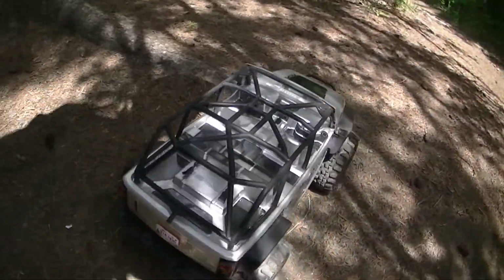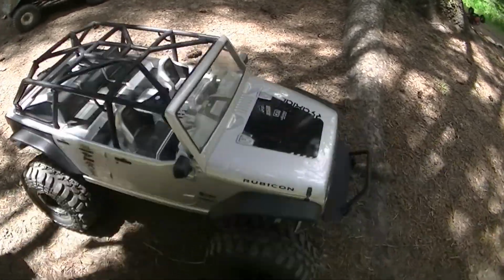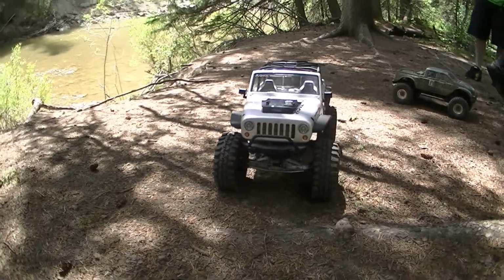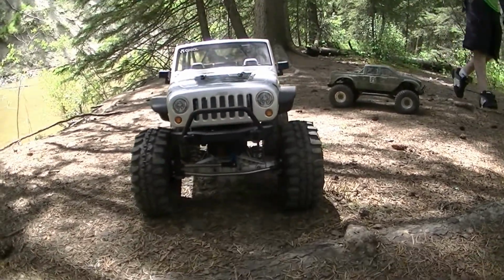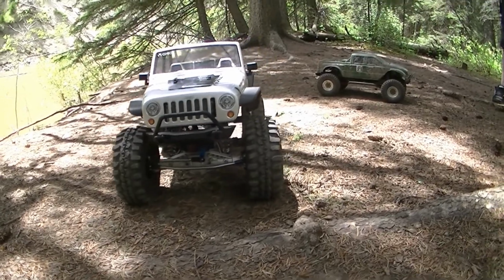Bryce's new rig. Remember Bryce had that kick-ass Wraith that had fish on the hood and stuff like that? That thing was awesome. Traded it away for an SCX10. Wasn't a big fan of it. Traded away for this one. Look at that thing. It's just a monster of a Jeep. It's the biggest one I've seen out here. Still got the mirrors, too. Imagine that.